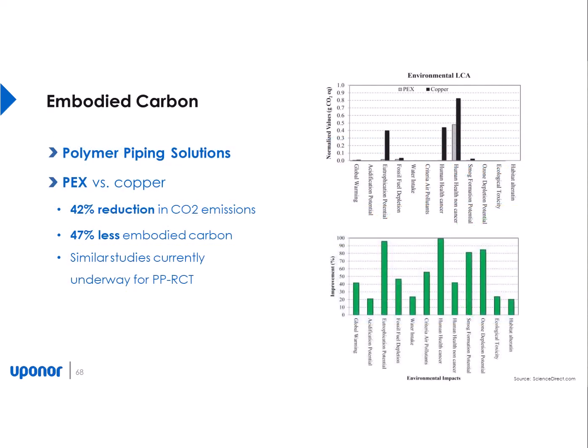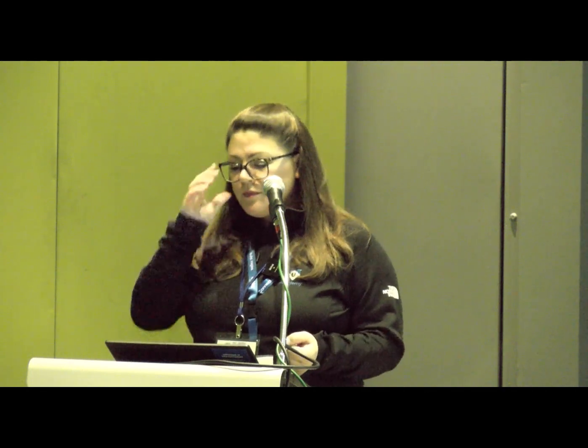Moving on to embodied carbon. When using a refrigerant-based design, a metallic piping solution is the only option that's acceptable. But when hydronic-based systems are chosen, you have the option of using polymer piping solutions. The US EPA has defined life cycle assessment, or LCA, as a comprehensive method for measuring environmental impacts associated with a product's life cycle. Studies have shown that when compared to copper, the production of PEX uses 42% less CO2 emissions, and PEX has 47% less embodied carbon than copper.